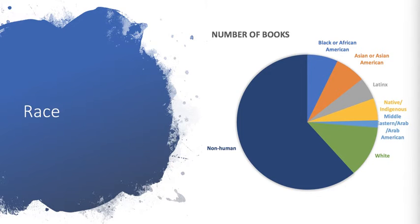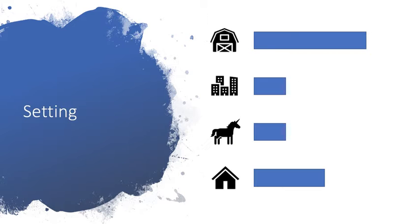Every race was represented, but the only race represented as main characters was white. But again, most of these books contained non-humans. The settings of these books were very spread out. 19 of the books took place in a rural setting, 5 took place in an urban setting, 4 took place in fantasy lands, and 9 took place in suburban areas.